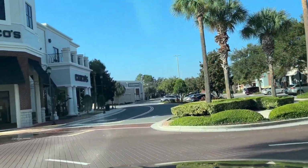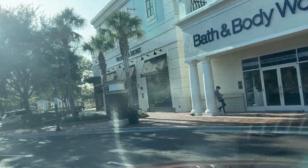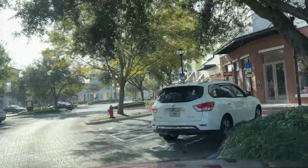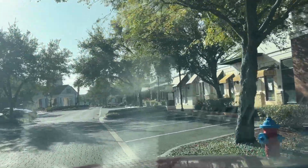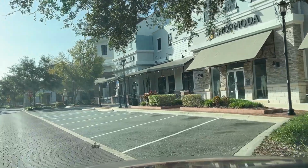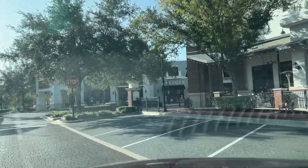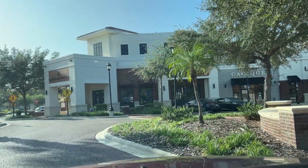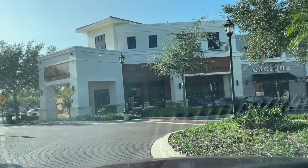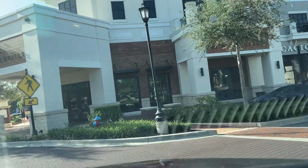So here coming in off the other side, we have a Chico's, a Bath & Body, and a Victoria's Secret, a Pink, Kay Jewelers, a Shop Moda, and then here we are back at the Sushi & Teppan Bar & Grill. We have a Paradise Grills, a Cacique and Lane Bryant, and a Kirkland's. And that's all that's on this side, opposite of Bed Bath & Beyond here. And I'll just keep going.